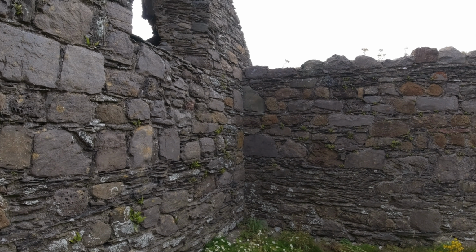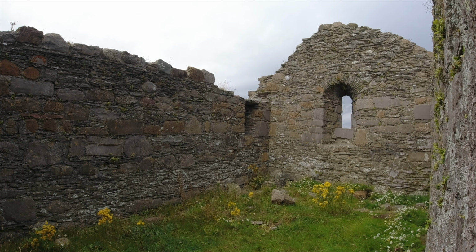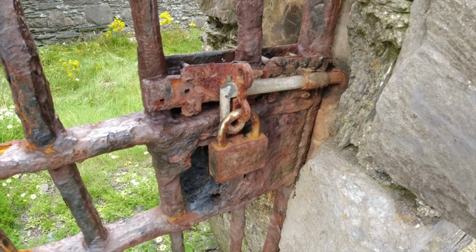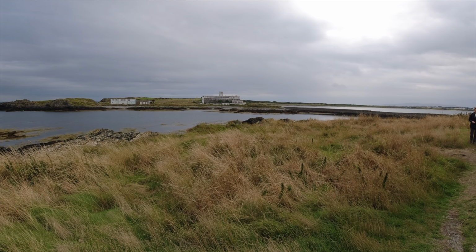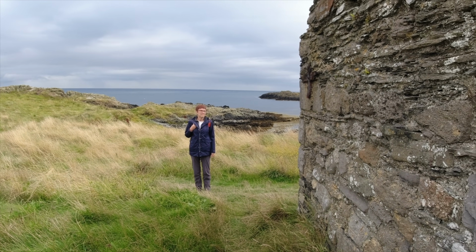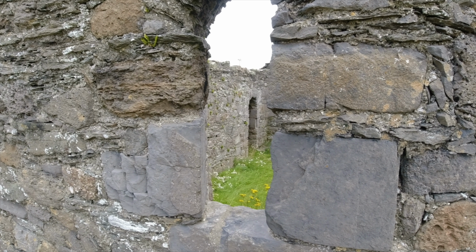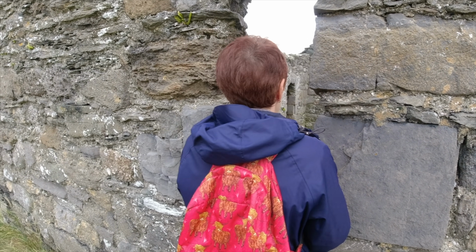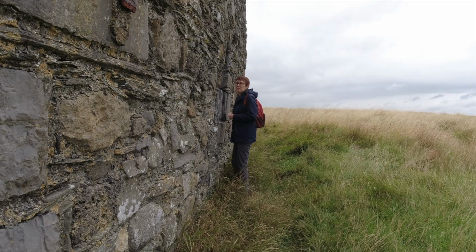Not allowed to fly the drone here, being right next to the airport. That's an old gate. We'd love to know the story of this hotel. There doesn't really seem much point locking the door if you've got a big hole here that anyone can walk through. Go through it, Barney, see if it's possible. No, I'm not going through there. You get a grip. Come on then, Beaky, let's go and look somewhere else.